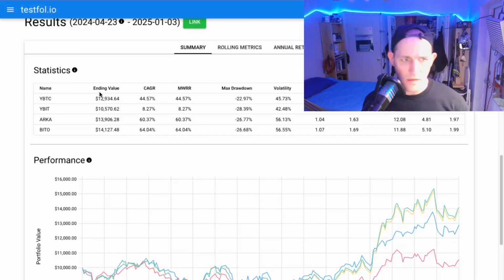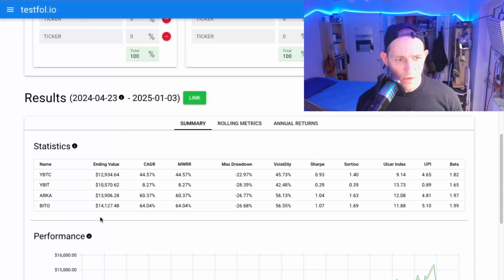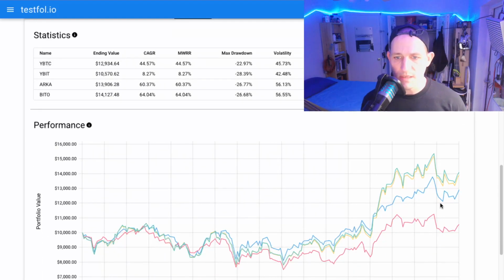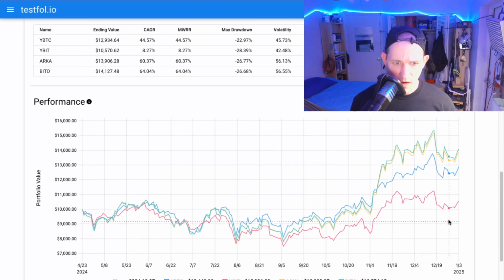And you can see here the results: BITO is the champ. If you turn on DRIP, or dividend reinvestment, an initial investment of $10,000 turns into $14,000 today. That's between today's date and April 23rd. That's when the youngest of these funds was introduced. I believe it's probably YBIT, if not YBTC. Can't really remember who started most recently, but as you can see, this chart here shows YieldMax being the underperformer here. YieldMax is the least performing asset if you reinvest your dividends.